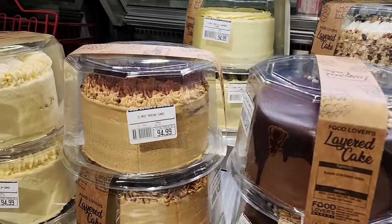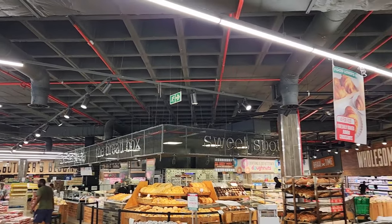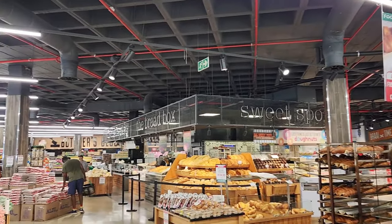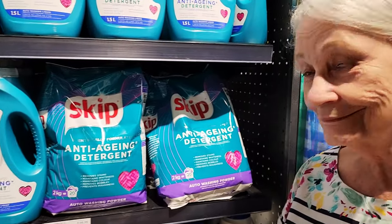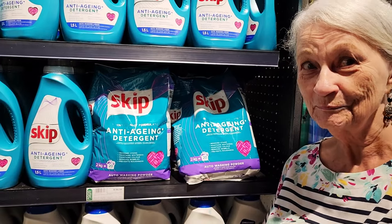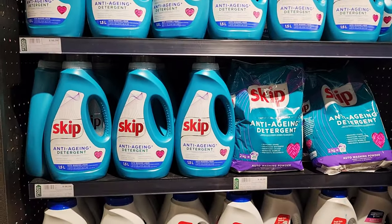Absolutely beautiful cakes. I haven't been going on this enough, but this place is huge. It is like a warehouse of really yummy looking foods. What have you got there? Anti-aging. This is exactly what we need. Think if I wash my face in it? I think no, but just by wearing it, washing your clothes, I think it's just anti-aging.